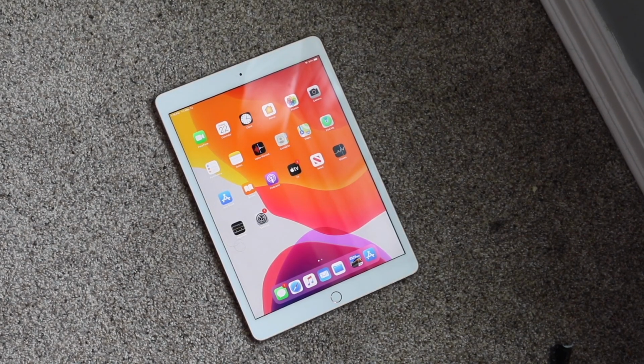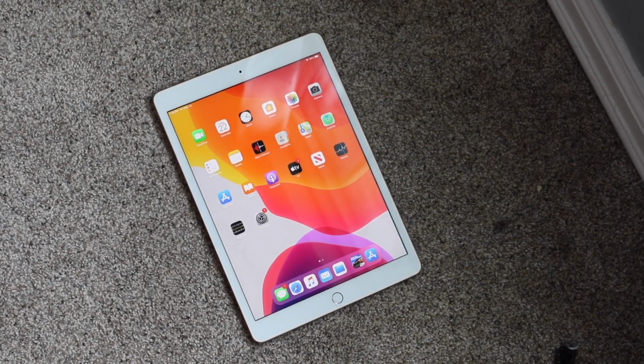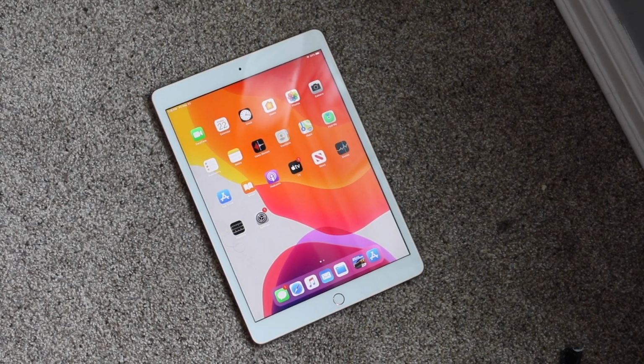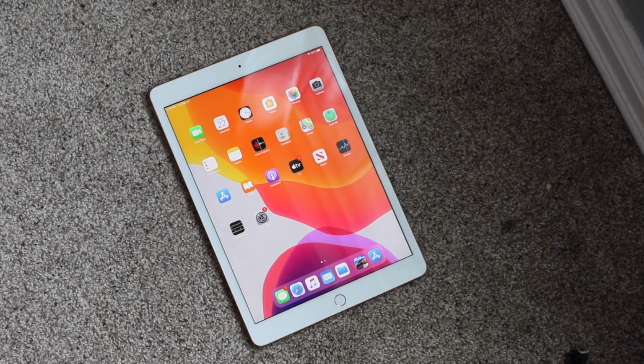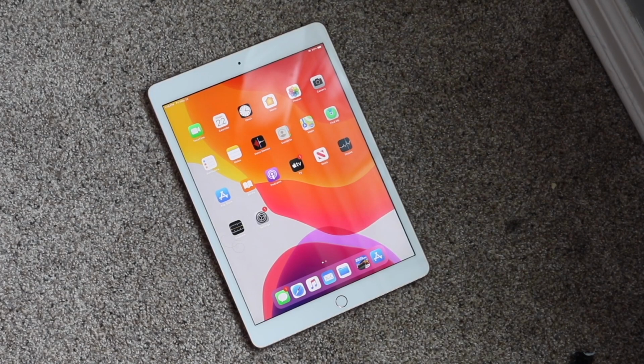Now with this specific iPad, it came out in 2019, so it's approaching 3 years old this year. But I will tell you, the outside of this iPad doesn't seem that old. The internals of this iPad are the thing that kind of freaks me out a little bit. So on the front, 10.2 inch panel, it's an IPS panel and it's 1620 by 2160. Very high resolution panel on this iPad.